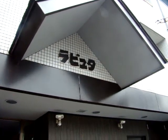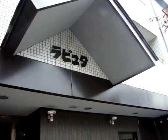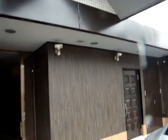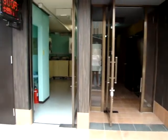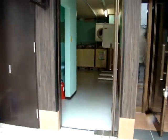So, this is where we live. Welcome to Raputa. And this is our laundry room. Take a tour in there.